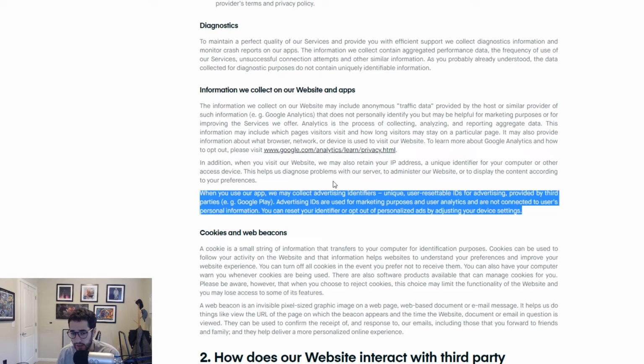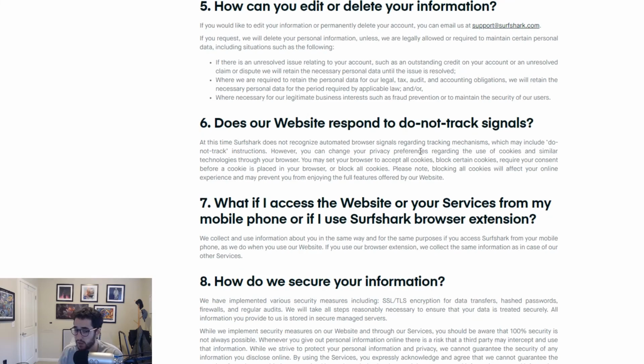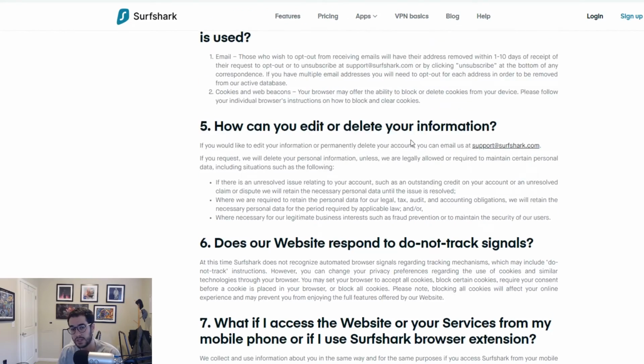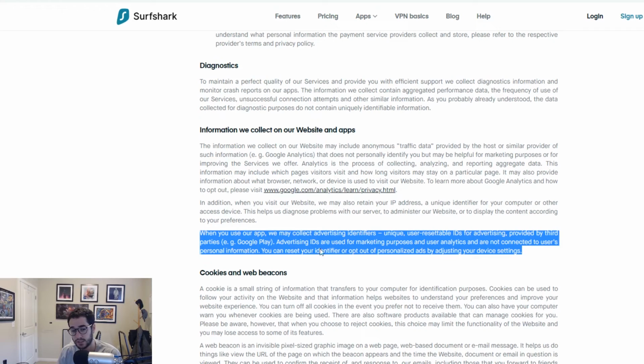So it seems like when they use the app, they may collect advertising identifiers, unique user resettable IDs for advertising provided by third parties, Google Play. Advertising IDs are used for marketing purpose and user analytics. So overall, it seems like they do collect a fair amount of information. So a no logging policy isn't exactly what I would call this. It does seem like they collect some information with their applications, maybe on the Google Play Store and stuff like that for marketing and advertising. Overall, not the best logging policy in terms of what I would like.